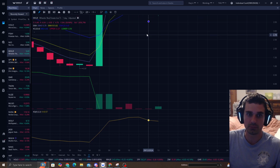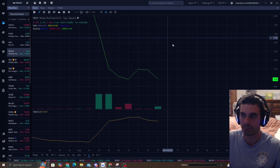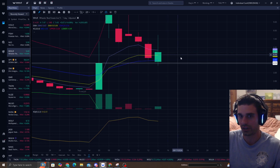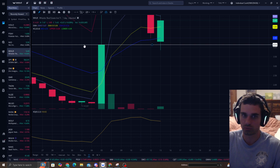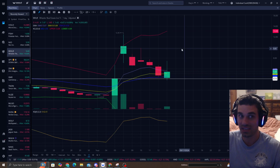Even though it had a big move up, it's not an A+ setup, as it's never going to get to this green band here. It's a negative, and as you can see, the bands go in opposite directions, so you really can't play it based on that. But you can play it based on this strong, big move up.